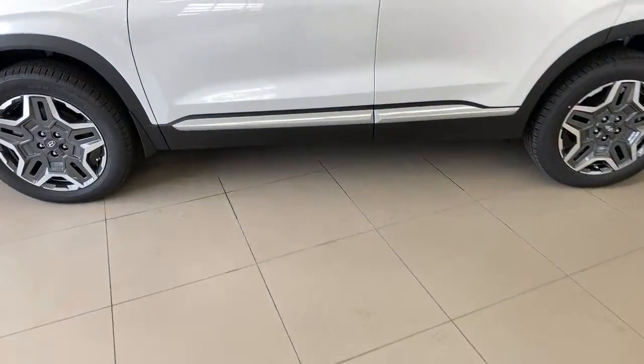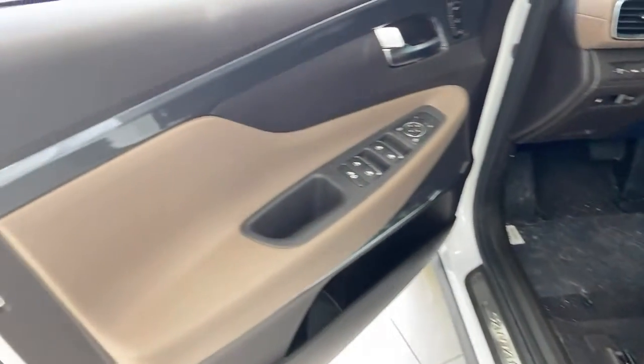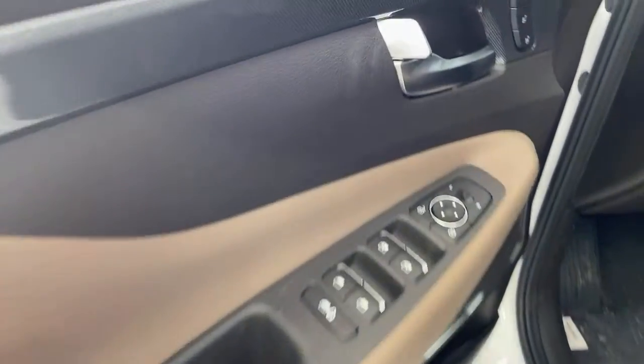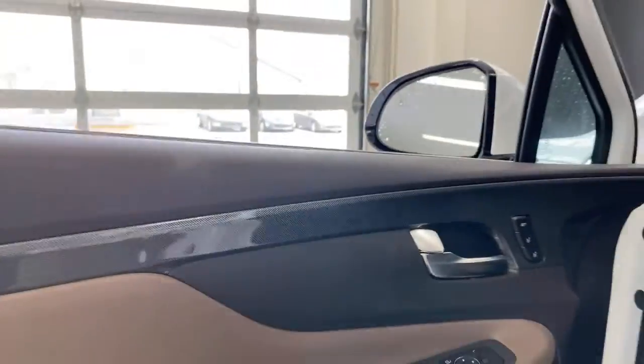Is that carbon fiber on the door panel? It is not carbon fiber, but it is certainly carbon fiber look. I apologize for the noise, guys. We've got some work being done on the room here that I wasn't sure was going to happen right now. Carbon fiber on the door panel is what you're asking about. This is a carbon fiber look, but not actual real carbon fiber. So it's a plastic panel.